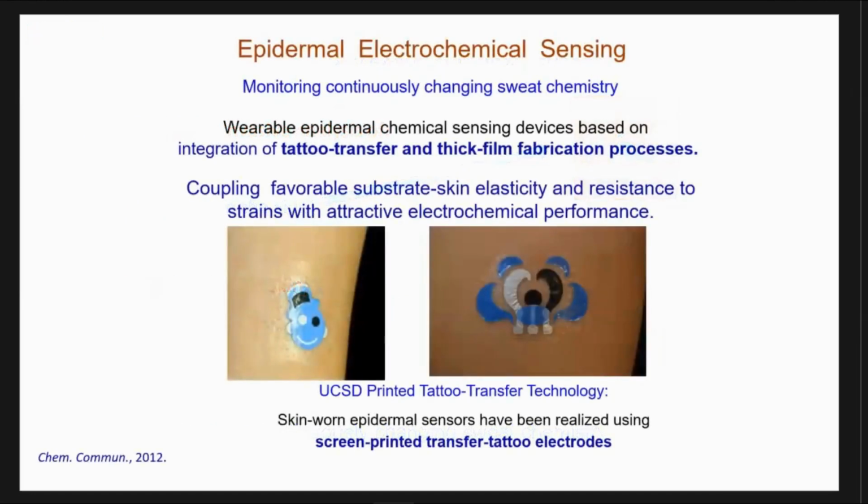And again, as I mentioned, we use the screen printing, but now coupling it with the tattoo transfer technology. Like tattoo paper, we make nice device like flower electrode. This is the 3 electrode working, reference and counter, or smiley pH sensor. This is the reference and counter electrode. So we have the elasticity of the tattoo along with the stretchability of the ink.